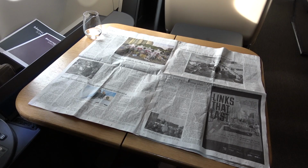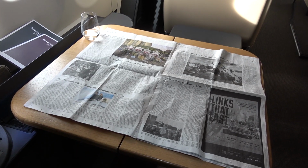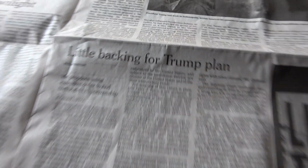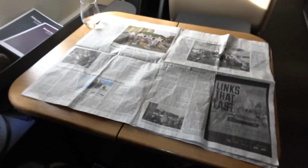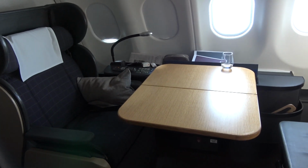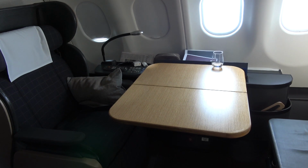These seats also featured the largest tray table in the sky, dating back to the days of solid timber. To give you an idea of its size, this is a full-size broadsheet newspaper. The size of the table and the ottoman means that you're able to dine with your travelling companion.